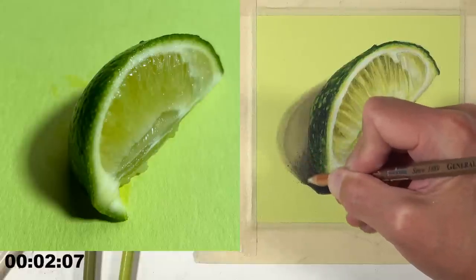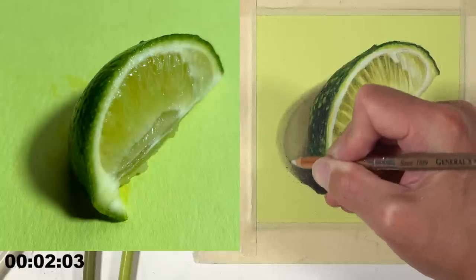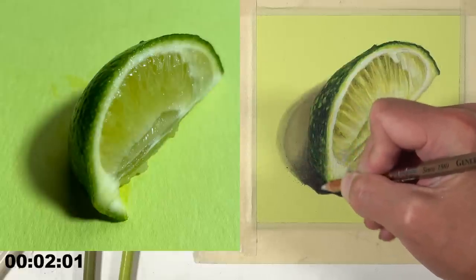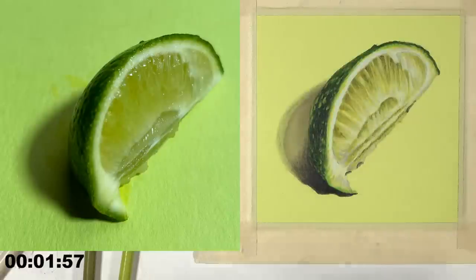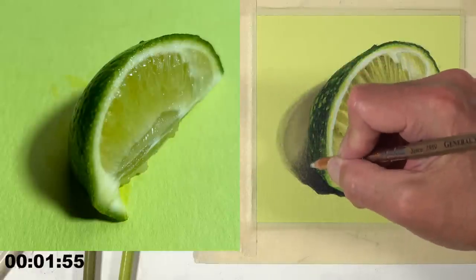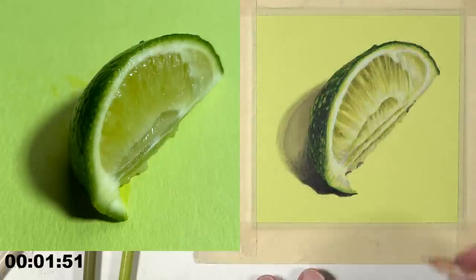And Jesse says, put the highlights down. Oh, I'm going to do it. Even if I have to use a little bit more time, I've got 2 minutes left. You've got two minutes. The highlights aren't going to take very long, but I'm going to use the colorless blender here to just pull some of this colored pencil shadow up a little bit to make that a little bit smoother.